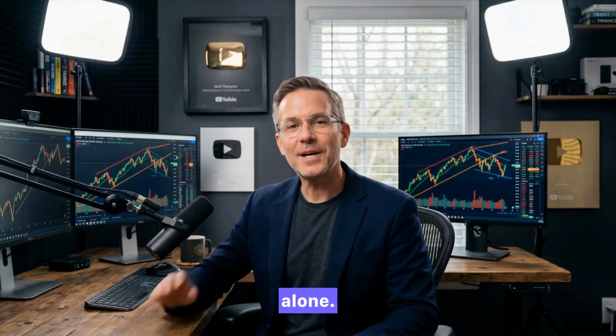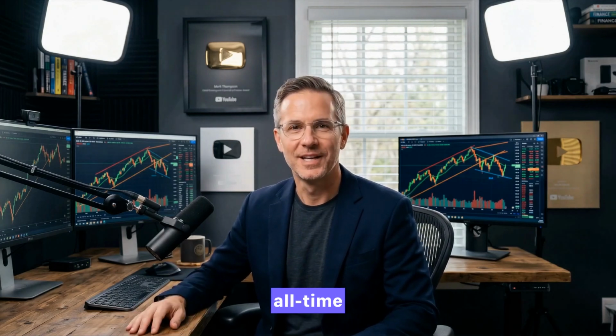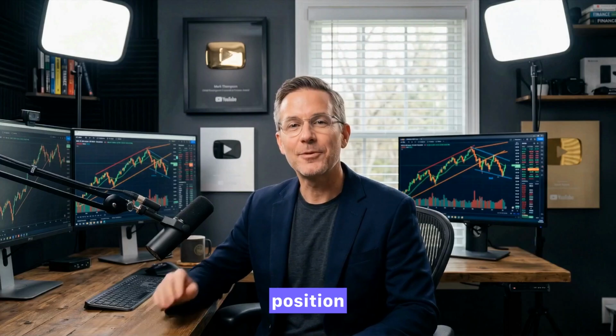The exciting part about XRP right now is that the technical setup is not happening alone. It is coming at the same time as major fundamental developments around Ripple. Ripple CEO Brad Garlinghouse recently spoke about ambitious goals, including the possibility of XRP targeting a new all-time high. On top of that, Ripple is also preparing around the idea of obtaining a full US banking license, which could strengthen its position in the regulated financial world.